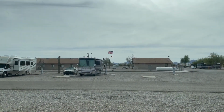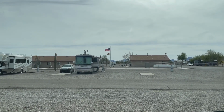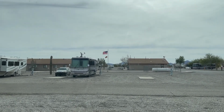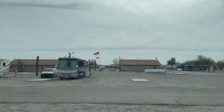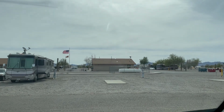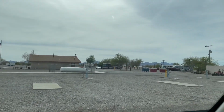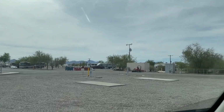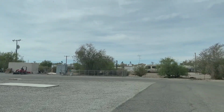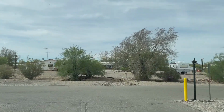Leaving, what's the name of this park? Quail Ridge RV Park in Quartzsite, Arizona. Yes, it was nice. Had nice hookups, sewer and water. Very nice people, level, and clean, very clean, and friendly on the phone. No problem getting here.